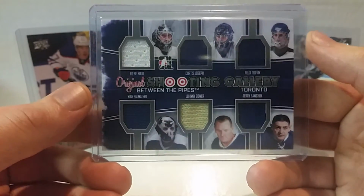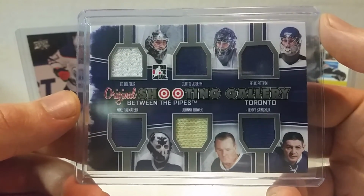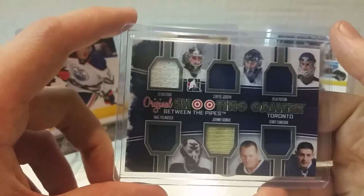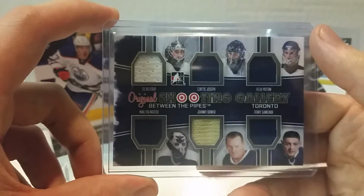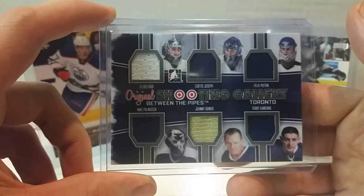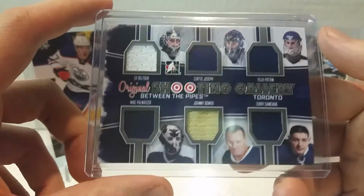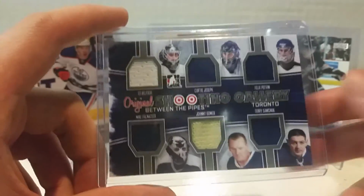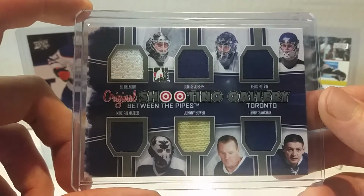And my number one favorite card that I have, the original Shooting Gallery, another one, of Ed Belfour, Curtis Joseph, Felix Potvin, Mike Palmateer, Johnny Bower, and Terry Sawchuk. This is number one for me just because of personal reasons. I know it's not the best card that I own, but I love the Leafs, I love the goalies. Like I said before, I love the look of the Shooting Gallery cards, and I grew up with players like Ed Belfour and Curtis Joseph, and the goalies before are really good. I really like them, Potvin, Palmateer, Bower, and Sawchuk.